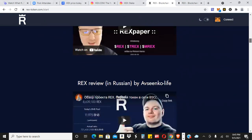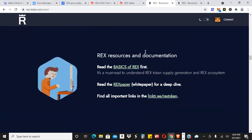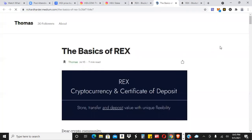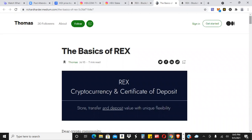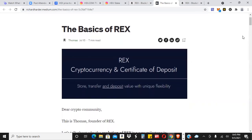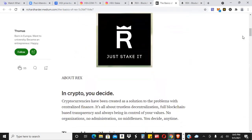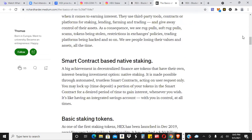Let me go over to the Medium article. Here it is. So again, you can go over the deep dive right here. This is very, very detailed. If you want the basics right here, you can go to this Medium article, and this was written by the developer. So here we're going to just scroll down.